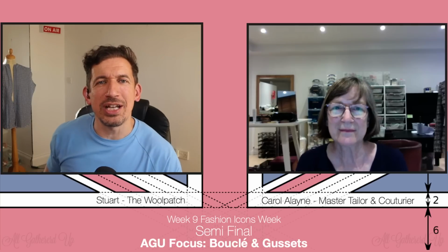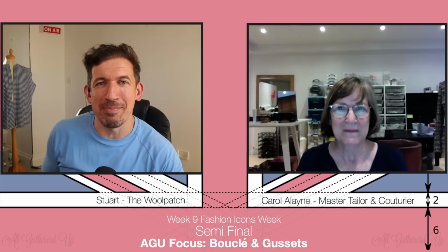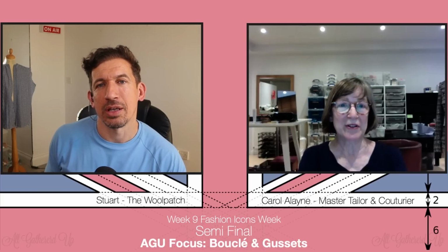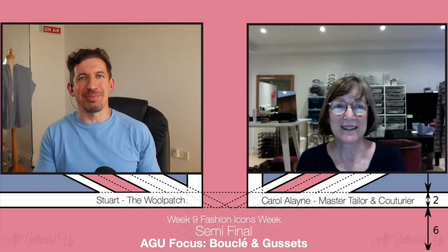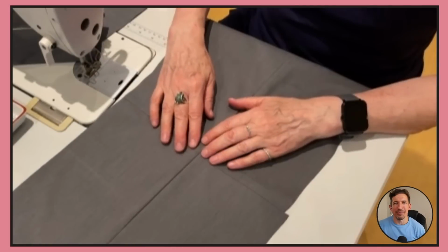Well, let's try and shed a bit of light then on the gusset, which is this idea of giving more room for the arm to move, so it doesn't hike everything up. I'm guessing in my basic limited knowledge. Yeah, that's it. Do you want to have a look at something? Yeah, absolutely. Okay, let's go to Carol Cam.